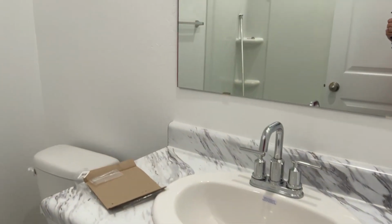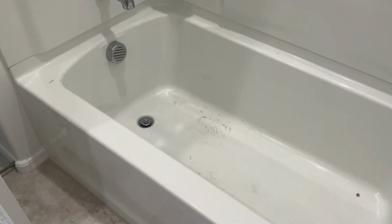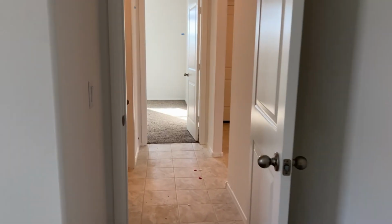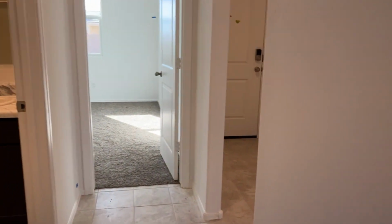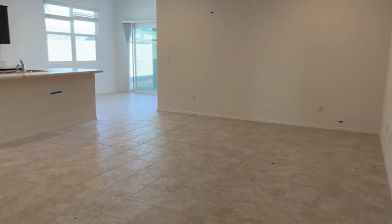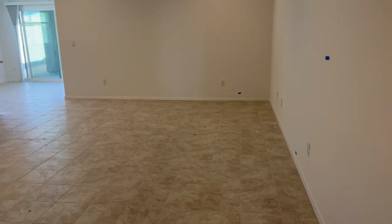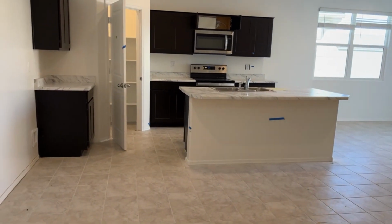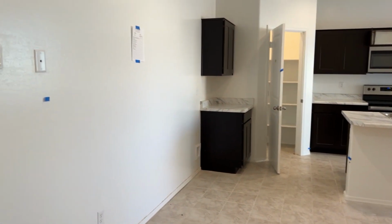Now with this one, in order to get the price down, they are not doing the stone countertops. It is going to be Formica. Carpets in the bedrooms, and then it is tile in the rest of it. You see the tile here, and then let's check out the family room and the kitchen. You can see behind me the kitchen, then the family room, and a little dining area off to the side too.